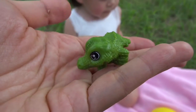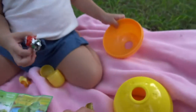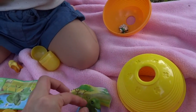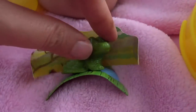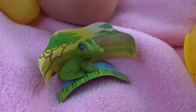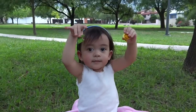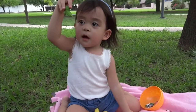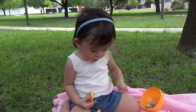Oh, it turns into a frog. Does it? Doesn't. Yay! What's this? This is her wand. The croc lives here. Look. Show me your toys. Yay! Yeah! A croc and a horse that turns into a squirrel.